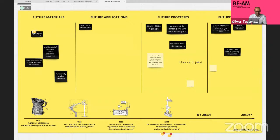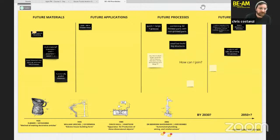30 seconds, okay. First of all, thanks everyone for this nice experiment. We have some interesting looks towards future materials. Functionally graded materials sound really interesting. Again, this theme of multiple material 3D printing came up. When we look at our buildings, it's not just concrete or steel, but we have a whole puzzle of different materials, so we can see how to combine materials. The future process is moving towards large scale printing and more precise printing, and also looking at mini robots or small robots building larger structures.